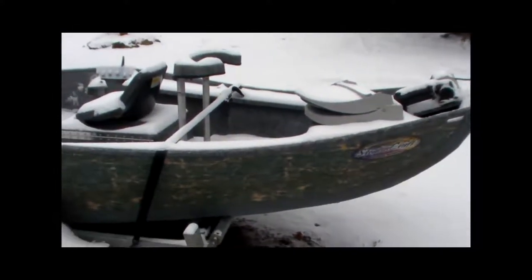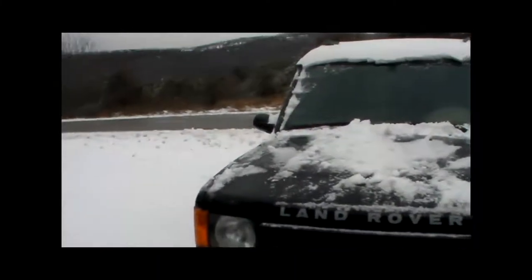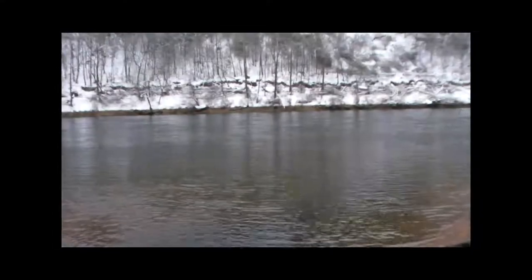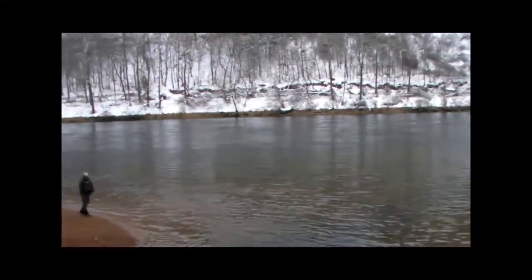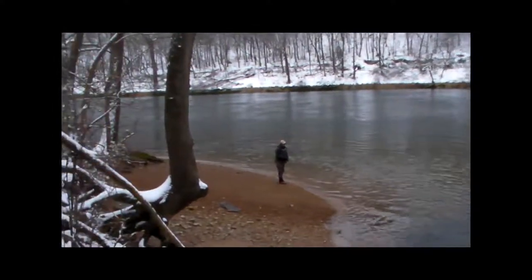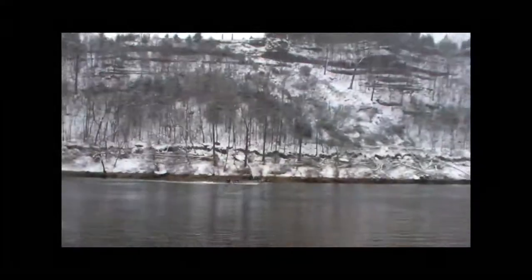There's Jeremy's drift boat. We decided to leave that thing sitting in the driveway today. We had a couple hours. We made a run down to Taneycomo. Got a little bit of snow that night and decided to just fish the banks. As you can see, the water's up pretty high. But you know, you can still catch fish.